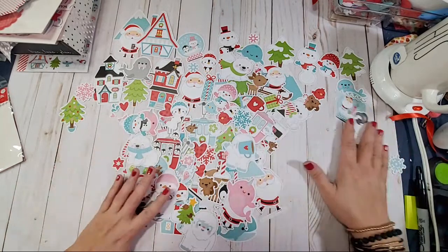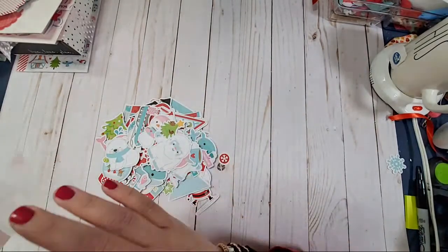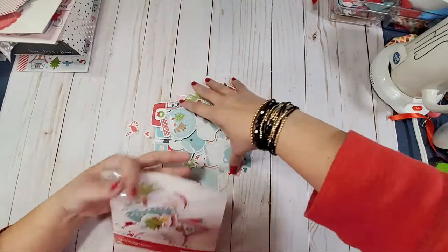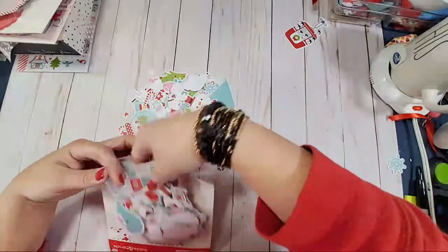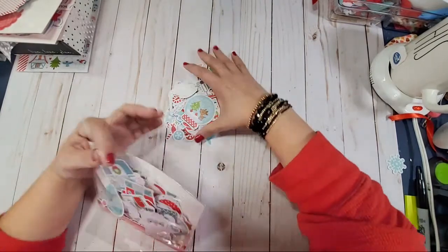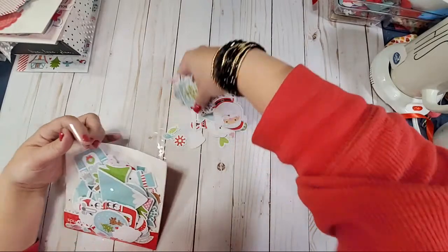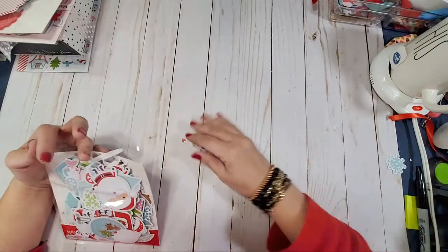So, wow, that is a lot. That is definitely a boatload in one small package, right? I mean, if I was on a budget, I would get the odds and ends for sure. Odds and ends, chit chat, 6x6, and stamp set. Because you know the stamp set is going to expand everything. And then you can just use your stash for like plain cardstock.